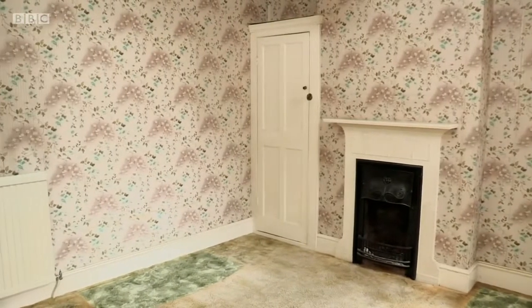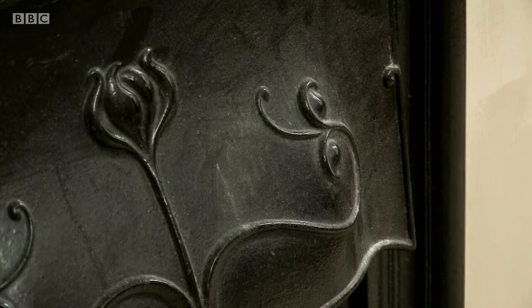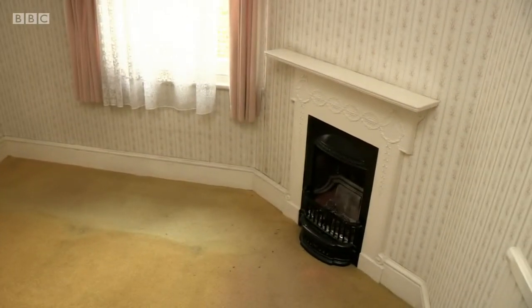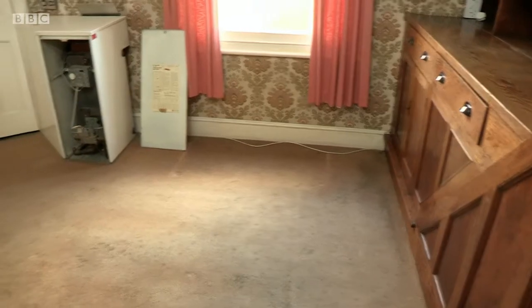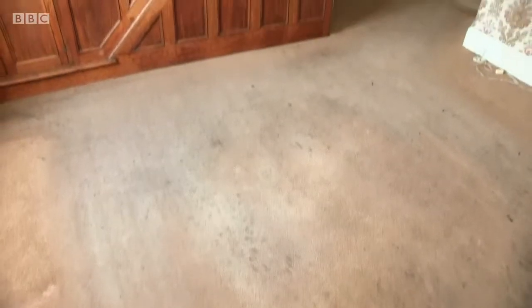The master bedroom next door is also huge, with an Art Nouveau fireplace. I love it. Further along the corridor, the smaller bedroom is an odd shape, but again, I do like the period fireplace. And this room, which may be the last of the three beds, but looks like it's been used as a dining room.